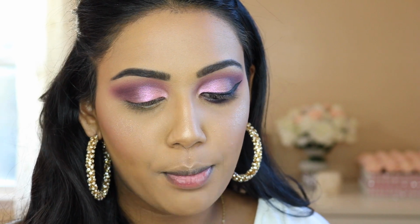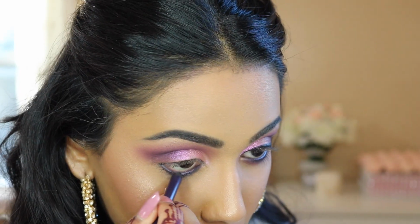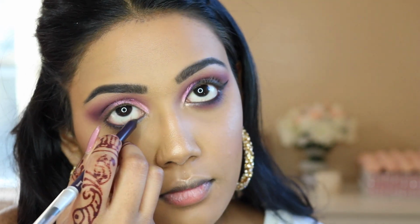For my waterline, I am not going in with black. I'm actually going into a purple liner. This is a Pop Beauty Kajal pencil in the color Inky Purple. Just going to pack that on my waterline as well as dragging it down a little bit low on my lash line as well.